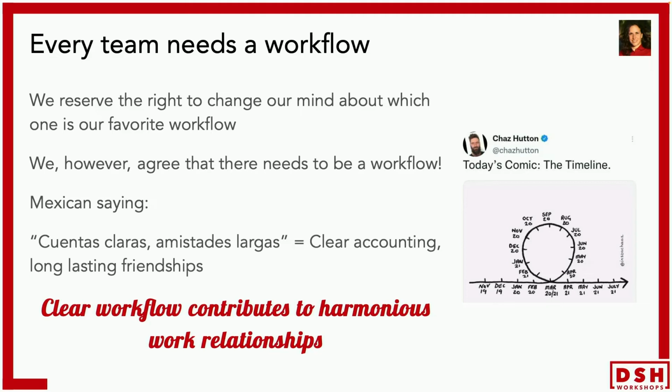So we do agree that we need a workflow. I had to come up with one of my Mexican sayings, cuentas claras, amistades largas. And Matthias, how is it in French? Les bons comptes font des bons amis. It roughly translates to clear accounting, long-lasting friendships. So you want to make sure that everybody knows if I loan you money, when you're going to pay me and all that stuff. The same thing happens with the workflow.